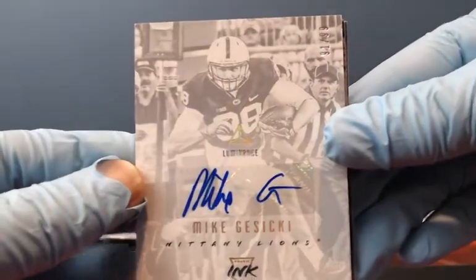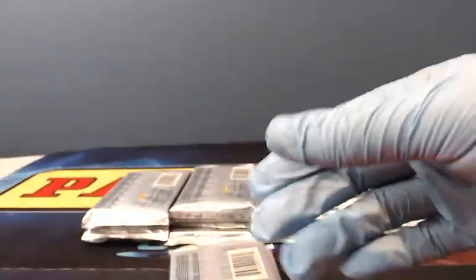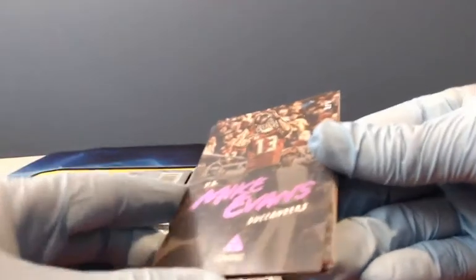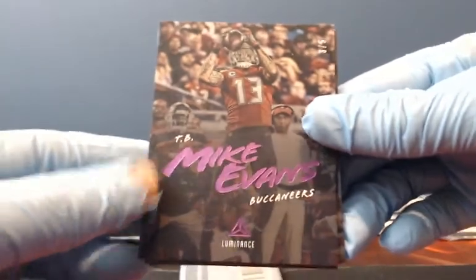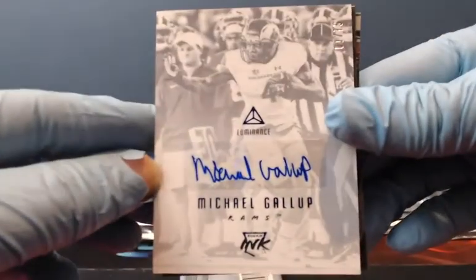to 99, gold, to 99. Deion Sanders, vintage. Chubb, Geis, and Darnold are our rookies. 3 of 5, pink, for Mike Evans. Nice. And Michael Gallup, again to 75, 1 of 75, first one stamped for Michael Gallup.